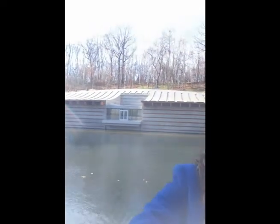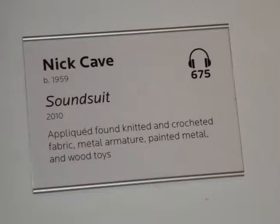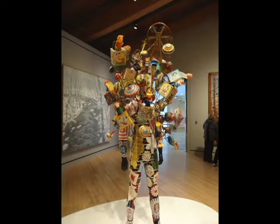Hello, my name is Samantha Conner, and right now I'm at the Crystal Bridges Museum in Bentonville, Arkansas. Today I will introduce you to Soundsuit 2010 by Nick Cave. This interesting piece of art was created by Nick Cave in 2010. Over the course of 20 years, he's created over 500 sound suits, much like the one before you.